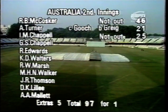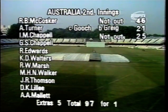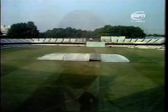Well, towards the end it looked as though the best chance the England bowlers had of breaking through in fact was with the Australian batsman padding up and playing no stroke. They did that two or three times, and they must have been fairly close. They finished up with McCosker on 46, Ian Chappell 25, Turner batted reasonably well for his 21, but it was slow batting towards the end. Chappell concentrated on playing for tomorrow rather than getting any extra runs this evening, and it was tough going for the England bowlers.